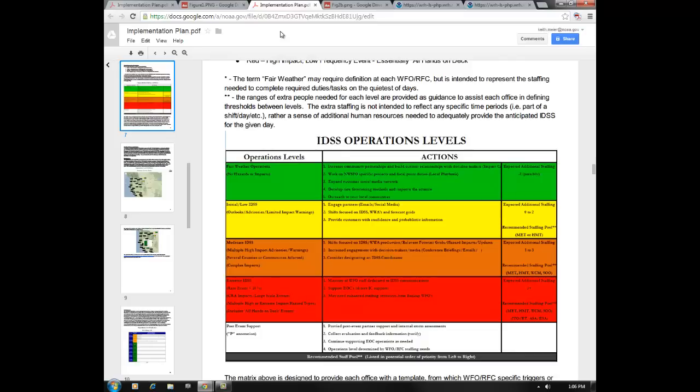The last little item there in the white box is identified as post-event support. A lot of times in our offices after an event, there's a fair amount of activity that happens to evaluate the event, to assess how well the event was handled, lessons learned, reaching out to customers to figure out if our products and services met their needs. So we'll identify those with a little checkbox that will be marked with a P for post-mortem or post-event support.